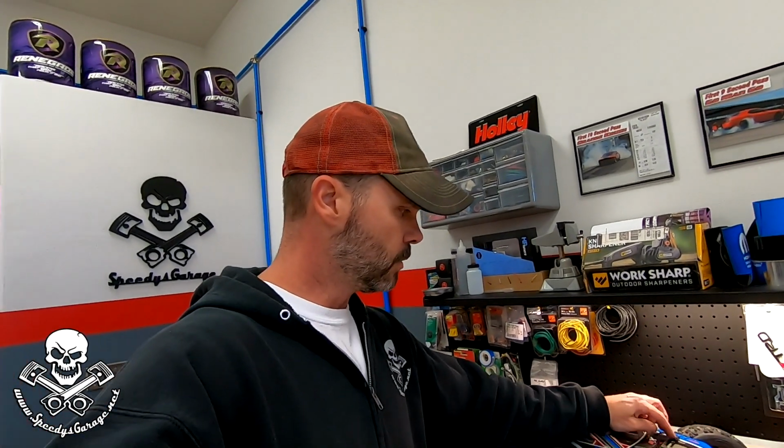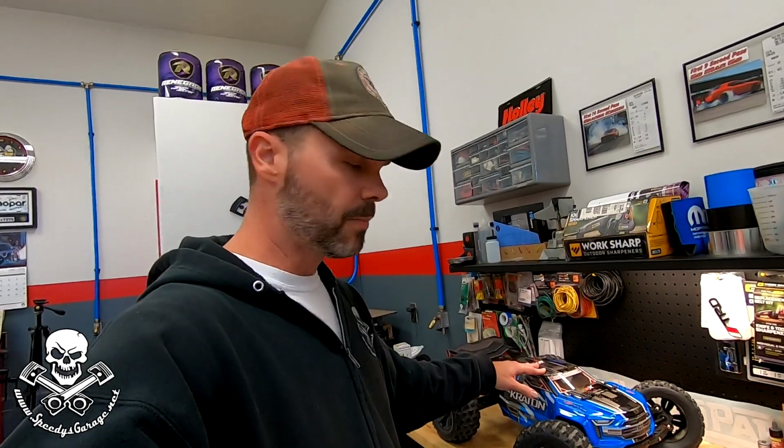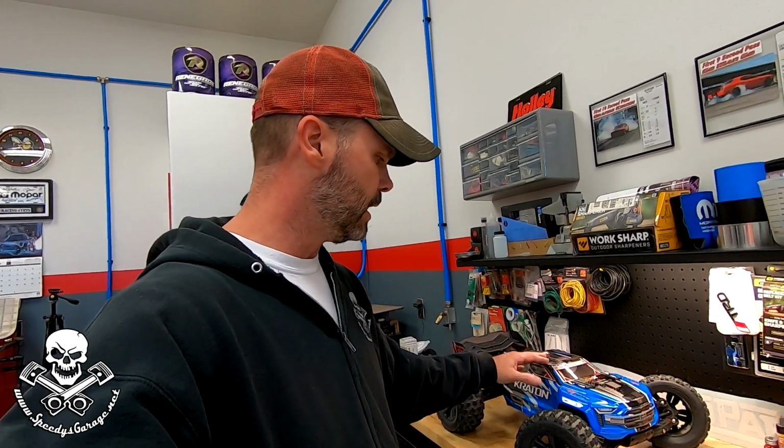Landed on the roof a couple of times, but like I said, these things are pretty tough, and even the little posts for the body, they're a little scuffed up, but all of that's easily replaceable, and everything's relatively cheap, to be honest. You're talking about $3 or $4 for the posts. If you really tear up a body, which these things do eventually wear out, they're like $40, $50, $60, somewhere in there, depending on what you get.